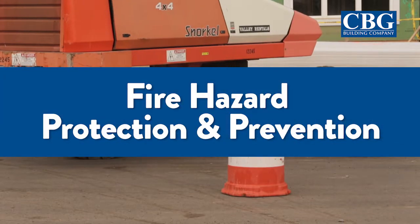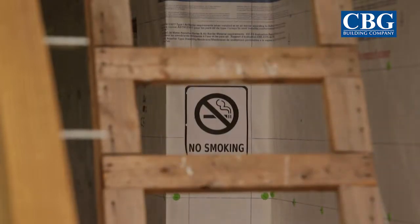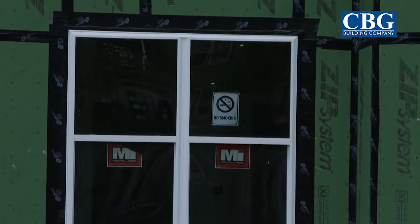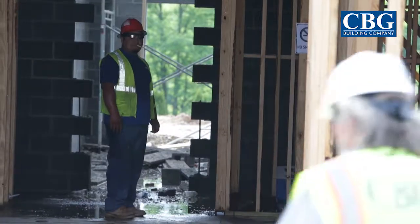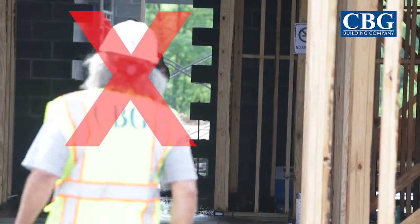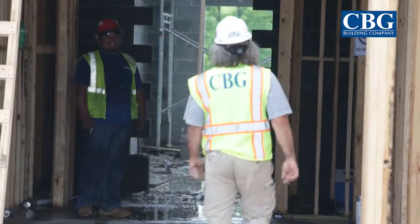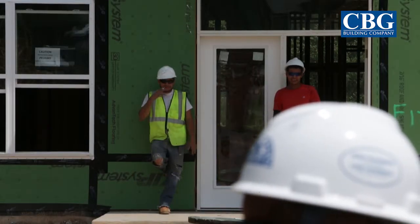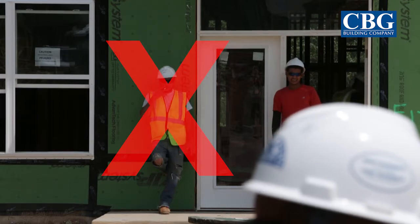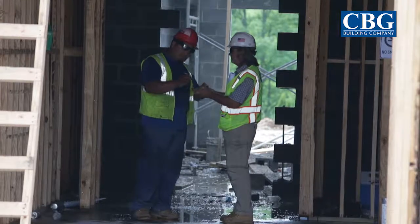Fire hazard protection and prevention. CBG has a strict no smoking policy. Smoking is strictly forbidden in all buildings on the job site, including trailers or offices, storage containers, parking garages, and buildings under all phases of construction. Smoking is only allowed in designated areas away from the buildings. All smoking violations will result in a citation and immediate dismissal from the job site.